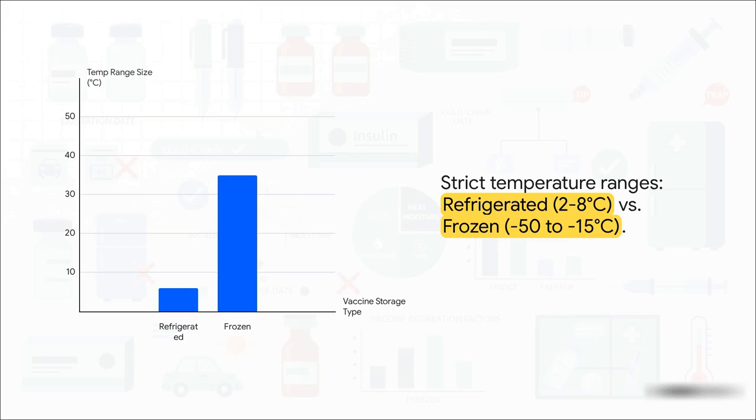And when we talk about temperature, these ranges are non-negotiable. They are super strict. Most vaccines live in the fridge between 2 and 8 degrees Celsius, but then you have a special few that have to be kept frozen solid, way down at -50 to -15 Celsius. You can't mix these up. Getting this wrong is a really big deal.